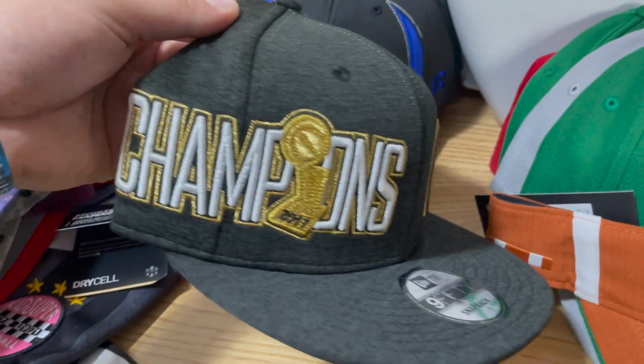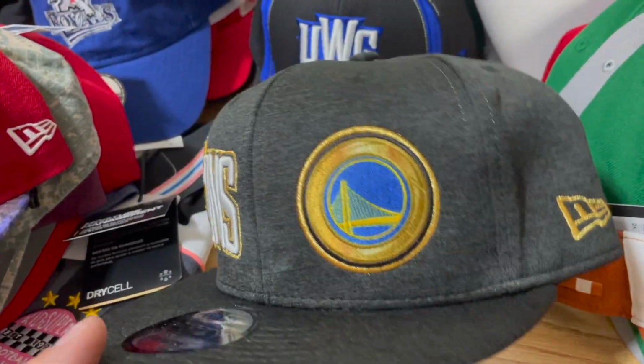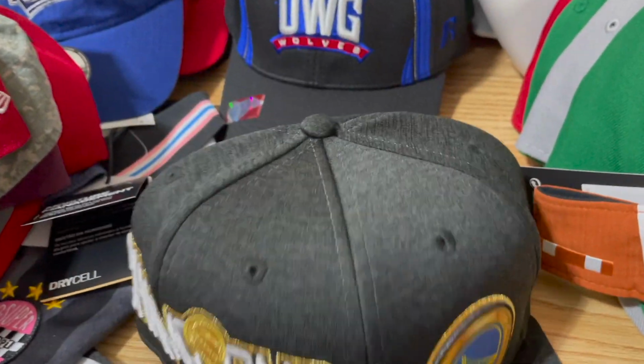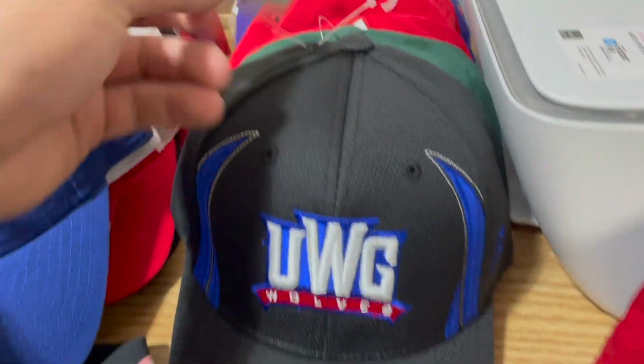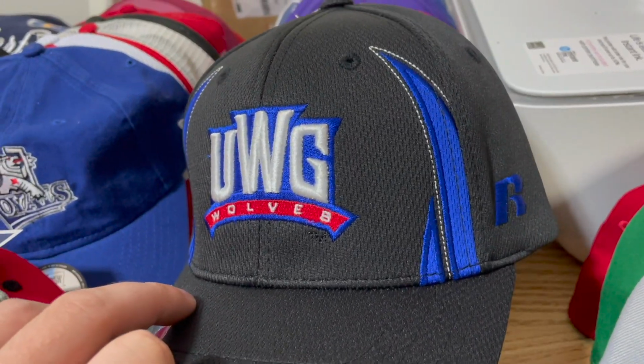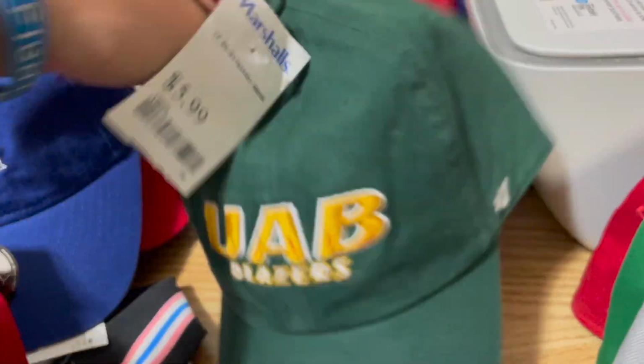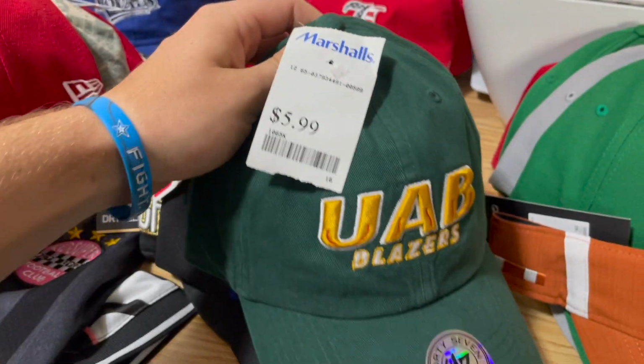Then we sold, I think this is my last Golden State Warriors 2017 Champions hat. This was on Fanatics for like $4 and I'm selling them for $18. Then we got this UWG hat that I got for $2 from TJ Maxx and I sold it for $20. Then we sold two UAB hats that I got for $5.99 from Marshall's. Same exact hat, $20 each.